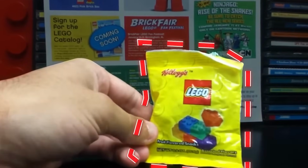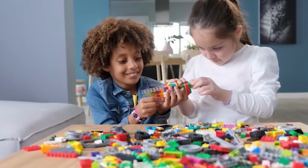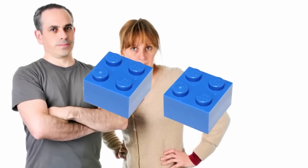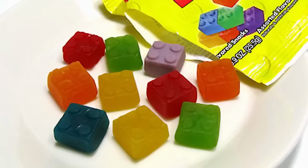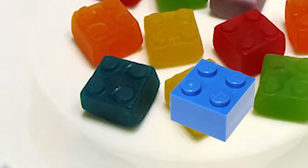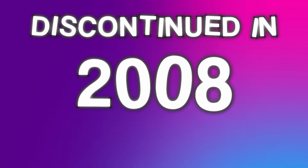At first glance, this stuff looks pretty cool, but what LEGO seemed to forget was that their company made toys for kids, so making real food look like their toys probably wasn't the best idea. A lot of parents had complaints about their children putting plastic 2x2 Lego bricks in their mouth after eating the Lego Fun Snacks, and to be honest, I can't blame them. Those Fun Snacks were probably pretty good, but because of how similar they look to real Lego bricks, they caused too many problems and ultimately had to be dumped.